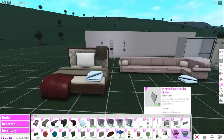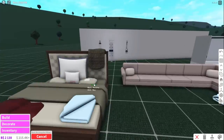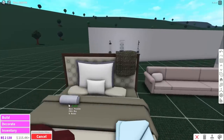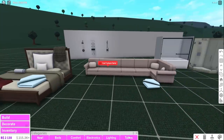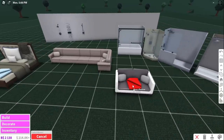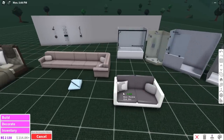So we have a trimmed rectangular pillow. We have a basic rectangular pillow, which is like a normal pillow. We have a trimmed bolster pillow. These ones are more for decoration. Can I put this on the couch? I want to be able to put these on there. Wait, let me get another couch. Okay, let me get a sofa. And let's just see. Can I put any of this on there? No. I want to be able to put the pillows on here as well. Oh, wait. Can we? No, I want to be able to put the pillows on here. I feel like it'd be so much better.